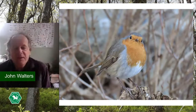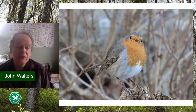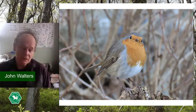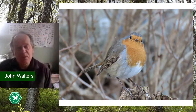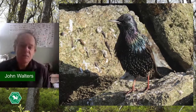Even birds that you may think of as resident, and some of them are, birds like the robin, some of them live and breed here all the time, but others will actually migrate here from, again, places like Sweden and Norway, and they'll come across and spend the winter here, then go back in the spring. So migration is quite difficult to pinpoint for a particular bird, because individuals of the same species will, depending on where they live, do different things.